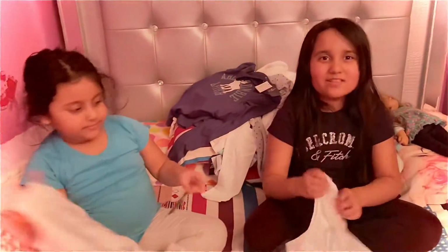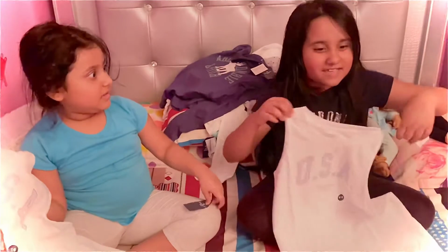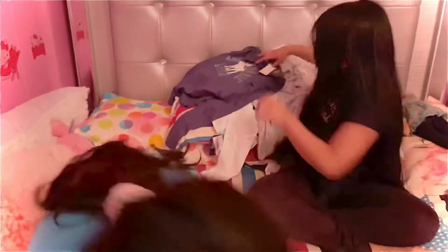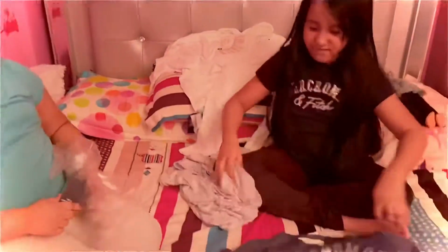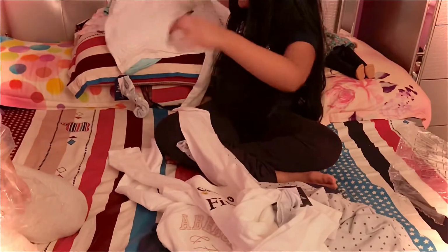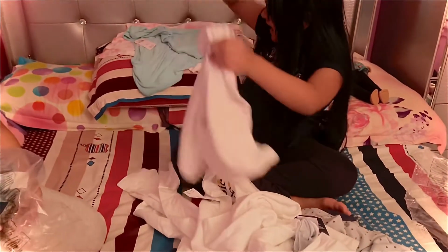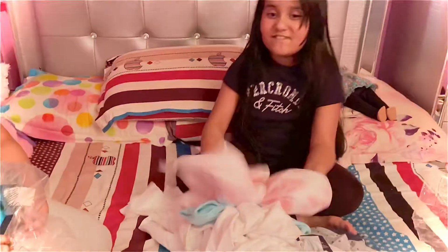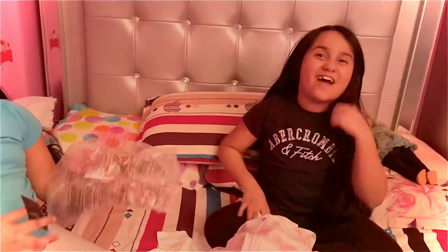Now let's count them. How many are there? There is 1, 2, 3, 4, 5, 6, 7, 8, 9, 10, 11. Wow, there's 11 clothes. Wow.